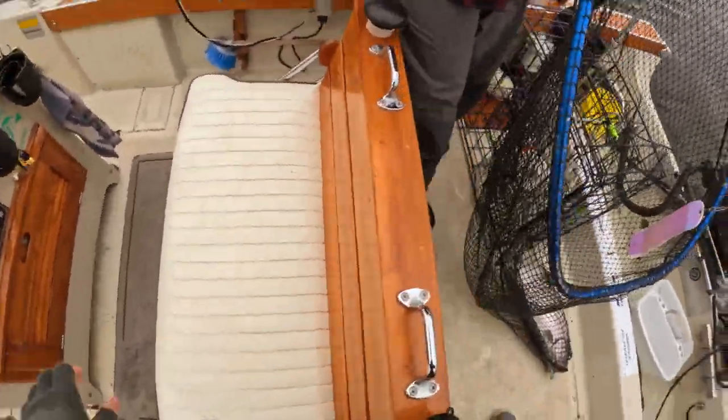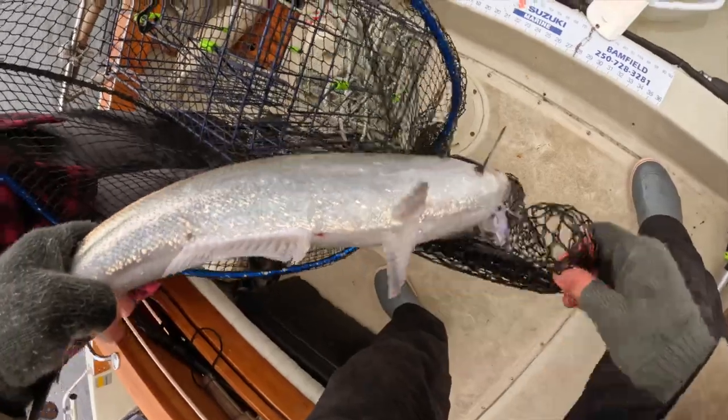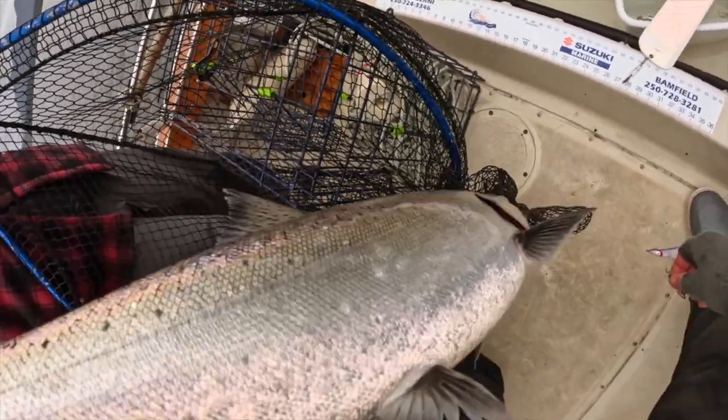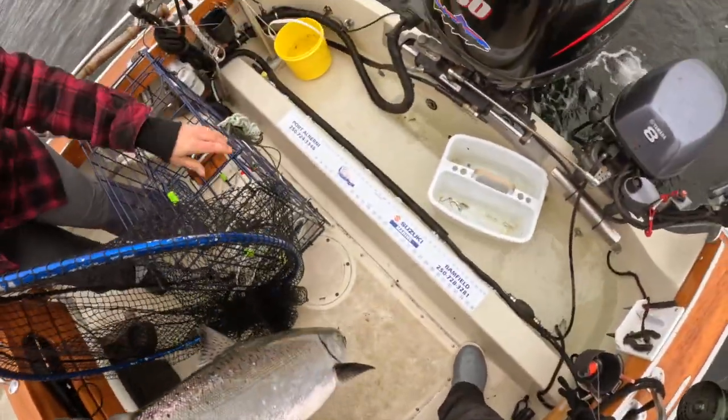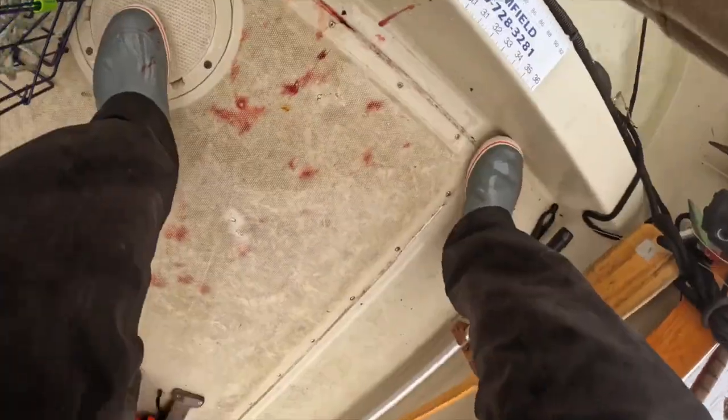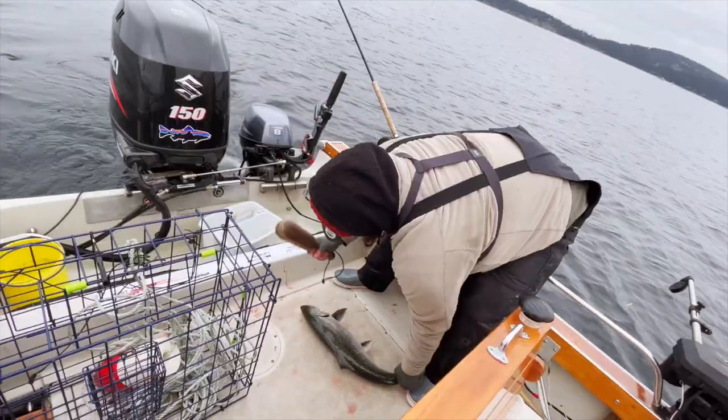Let's go a bit this way. Let's see if he's hooked here. Oh, yeah. That'll go. Oh, yeah. That's a nice one. That's a beautiful fish.